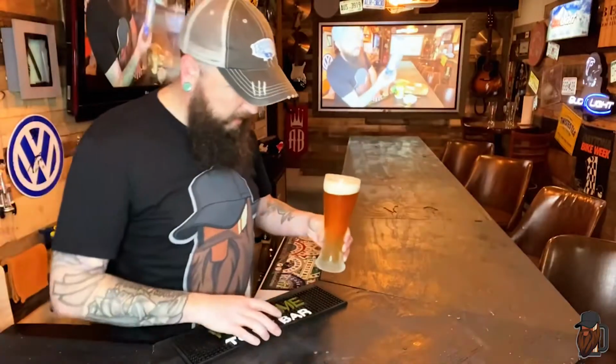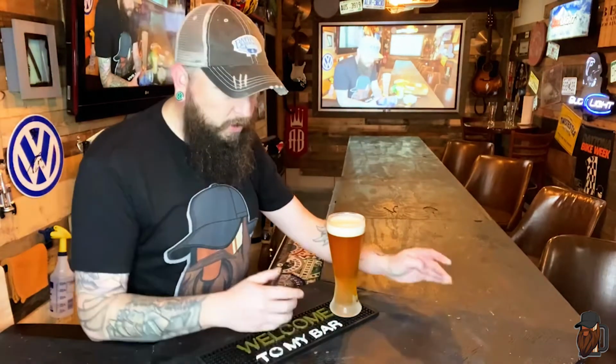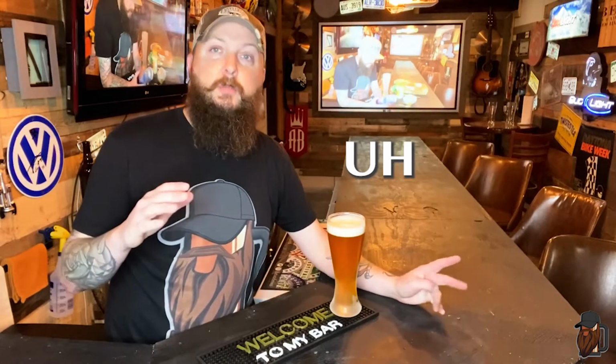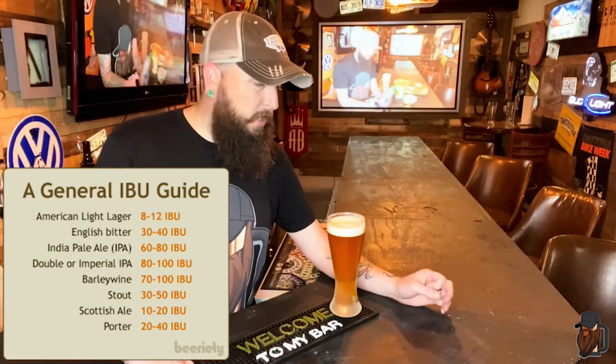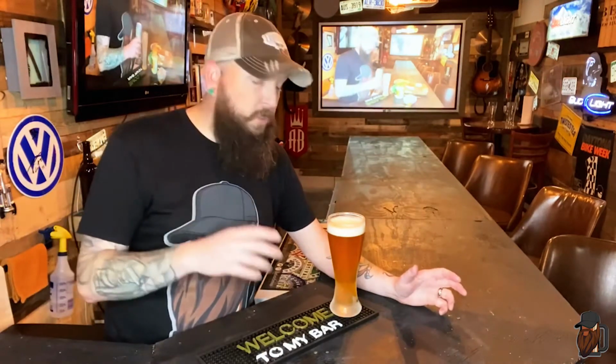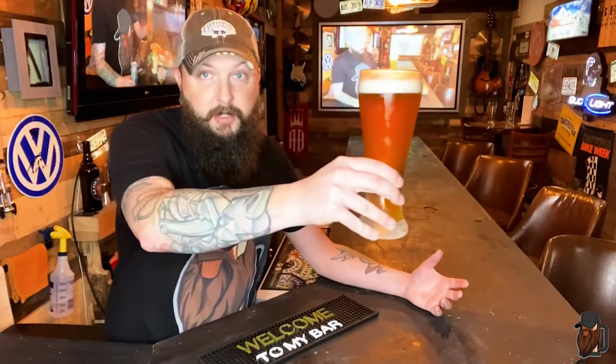Look at that. So this is Sweetwater 420. A lot of people's go-to, easy drinking, just a good solid IPA. For those of you that aren't really into high IBUs, the International Bitterness Units beer scale, really high bitterness beers are going to be super, super hoppy, which is what a lot of people don't like about IPAs, but what a lot of people like about IPAs. Somebody like me who likes a good IPA, this is a pretty good beer.